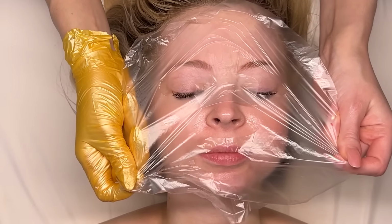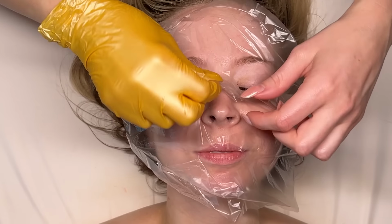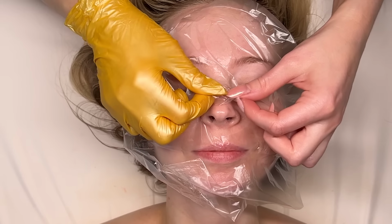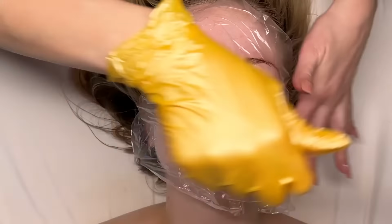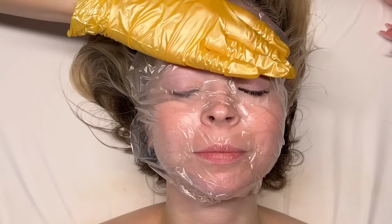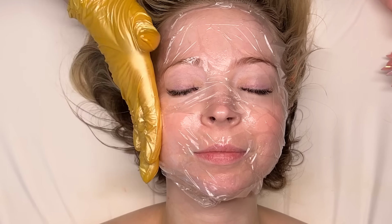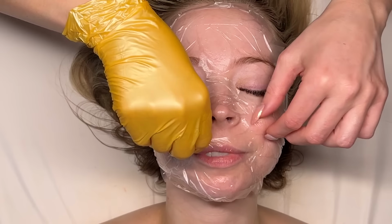Little saran wrap. This reminds me of Dexter. Yes, the show. I used to tell people I'm not Dextering you, because I have another one that's actual saran wrap that I pull out. And I totally feel like Dexter. But then I upgraded and got little masks, so that way you can open your eyes or people can be on their phone or whatever.